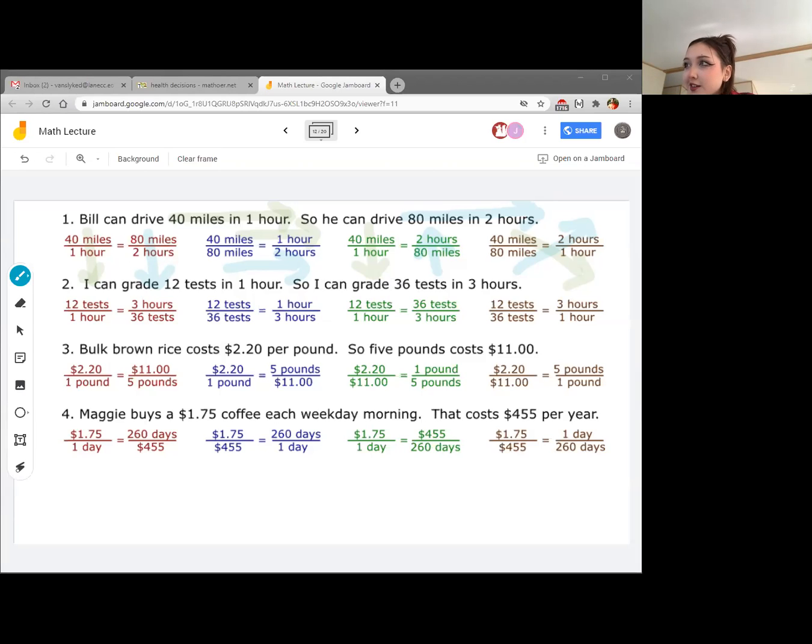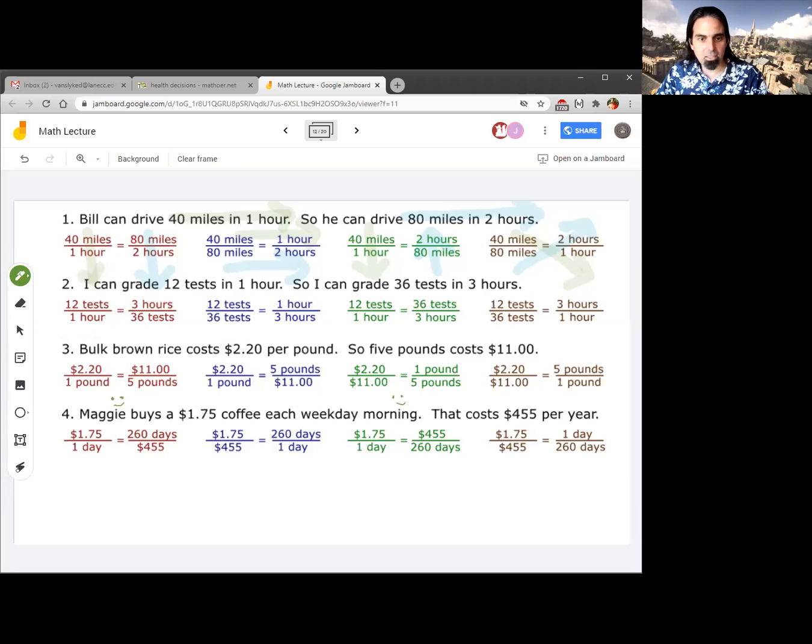Red, right? And green. Red and green. Okay, let's check. So $2.20 per pound, $2.20 per pound, $2.20 per pound. I have to do things in the same order.